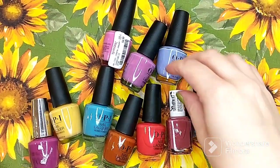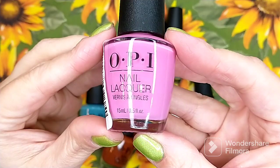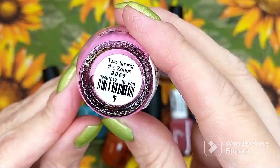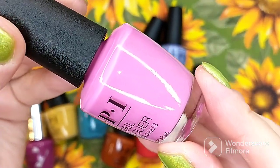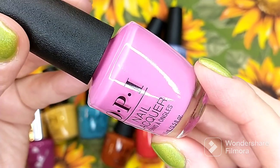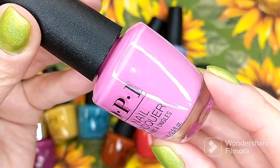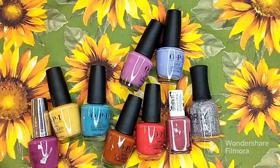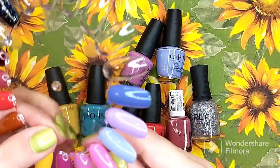Then I have a couple pinks. I just couldn't help myself. There's this one, and it is called Two Timing the Zones. It is described as being an intense pink cream polish. I could not find research on when this particular polish came out. It's just a gorgeous color. I'm a sucker for pinks like this. The pinks that I had in my collection aren't quite the same as this one, so I immediately just thought I'm going to go ahead and put that in my stash.